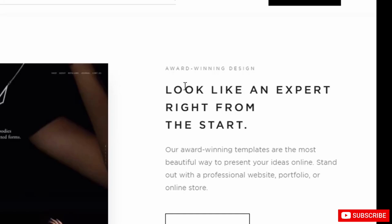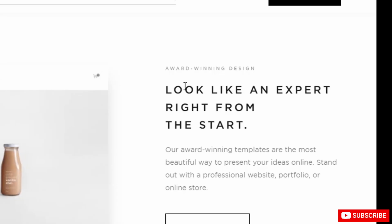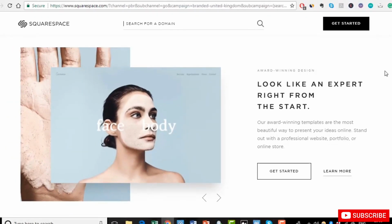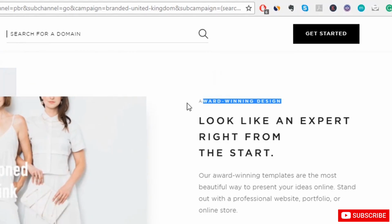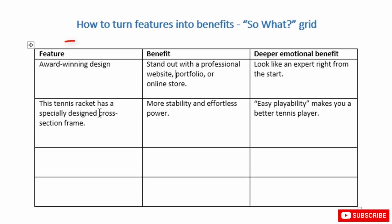Okay, I just want to show you a couple of examples of some nice benefit-led copy out there in the world, and let's reverse engineer it so we can understand how they got to it. Squarespace is a really good example. One of their features is they offer award-winning design. That's great, but what does that actually really mean for me? So if we take that back to our so what grid, we place it in the features column, we ask so what, we get stand out with a professional website, portfolio, or online store.